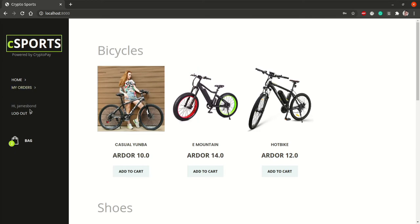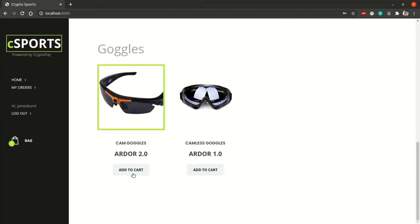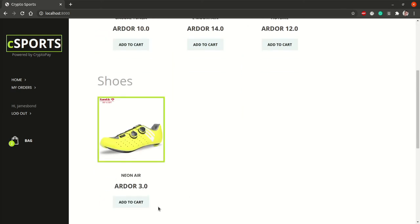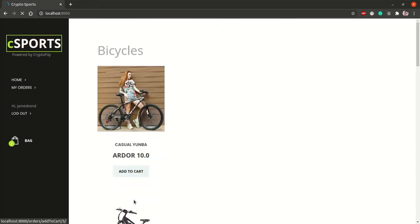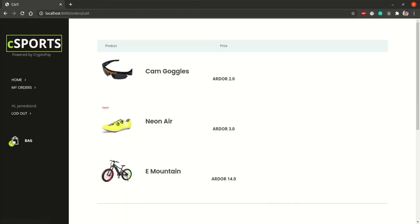And yeah, you're logged in. It says hi James Bond, and now you can add these goggles to your cart. And what else? Let's get the shoes. It's pretty cool for chasing out bad guys. And an electric mountain bike too. Alright, that should do it.